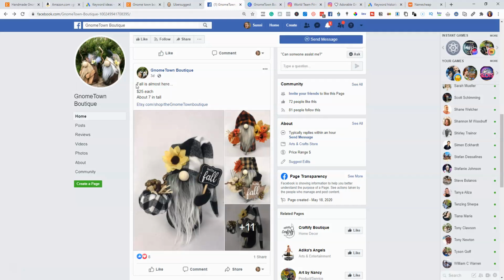Hey guys, just finished working on a brand new gnome for my autumn fall collection. His hat is made of checkered felt in the colors of orange, brown, and rust. And he's carrying this really cute little pumpkin with leaves in his left hand. I can't wait to sell him in my store on Etsy. Drop a comment down below and let me know if you would like one for your home collection, and then put the Etsy link right below it.